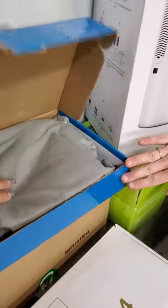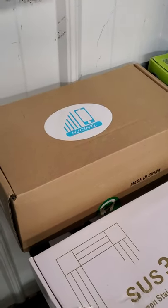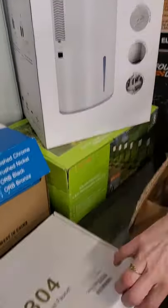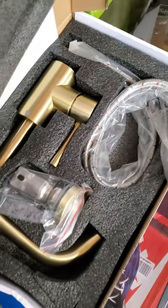Okay, starting over here. This is a faucet. Underneath is a signal booster for your cell phone. We have humidifiers, solar lights. This one's pretty cool. I don't know if I've ever seen a green one, but it's pretty cool. Green stainless steel, it says. We have our paint sprayer.